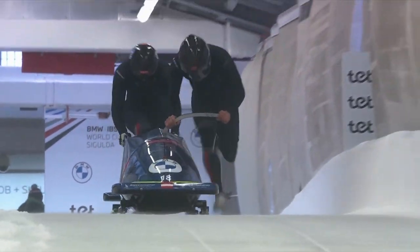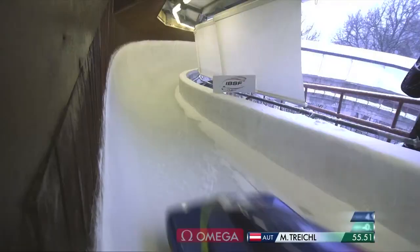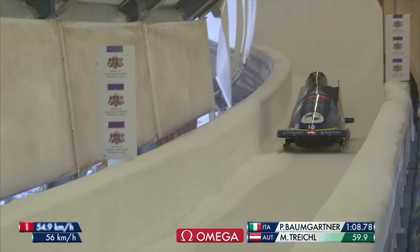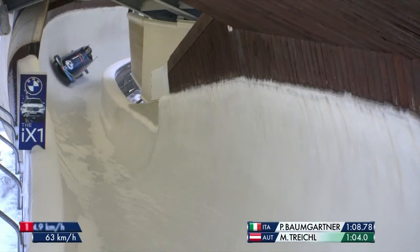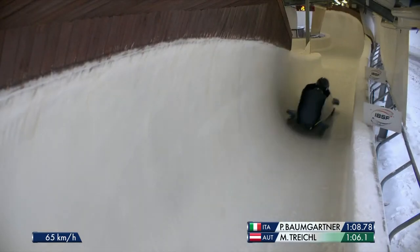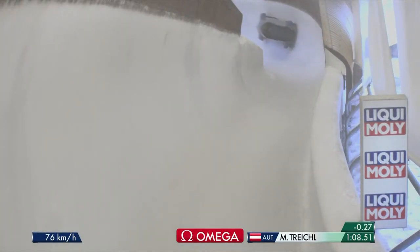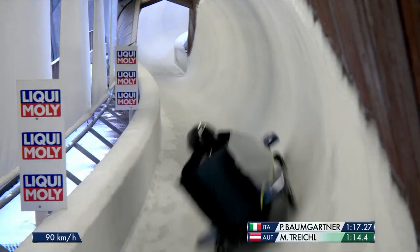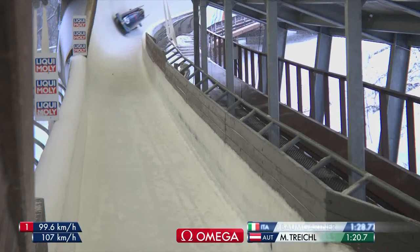Let's see if they can move themselves a little up the order. Trichel in eighth place after the first heat as he sits down. 4.98, another strong start. Anything sub 5 in this weather is very good starting here. That tap from 3 to 4, every single athlete's going to be taking that today. Growing his advantage.